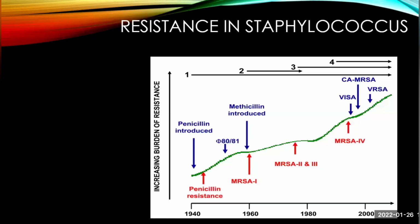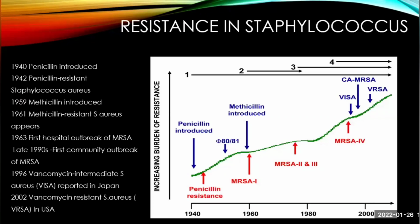Now coming on to the resistance in Staphylococcus aureus. In 1940, when penicillin was introduced, from the next day onwards penicillin-resistant Staphylococcus emerged. Then methicillin was introduced in around the 1960s, and by 1961 methicillin-resistant Staph aureus appeared. Then in 1963 the first hospital outbreak of MRSA, and in the late 90s a community outbreak of MRSA, followed by the introduction of vancomycin and vancomycin-intermediate Staphylococcus aureus, which was reported in Japan, and then in 2002 in the USA. Especially in Western countries, there is a higher incidence of vancomycin-resistant Staphylococcus aureus.